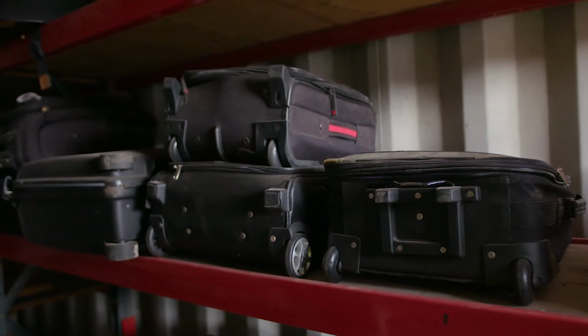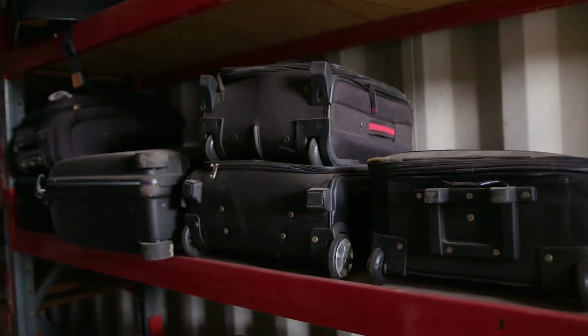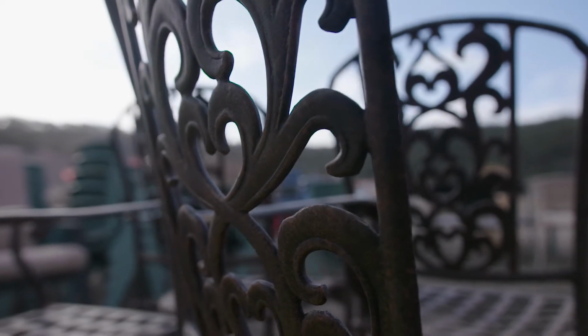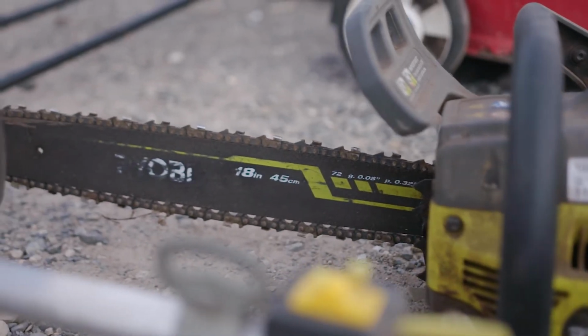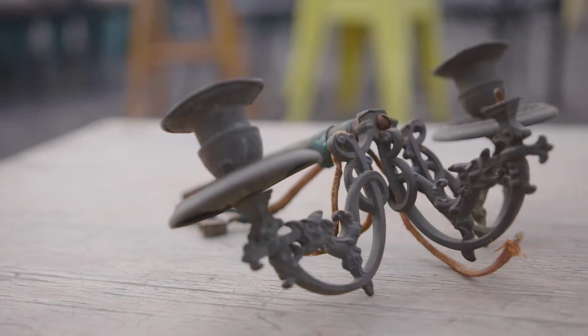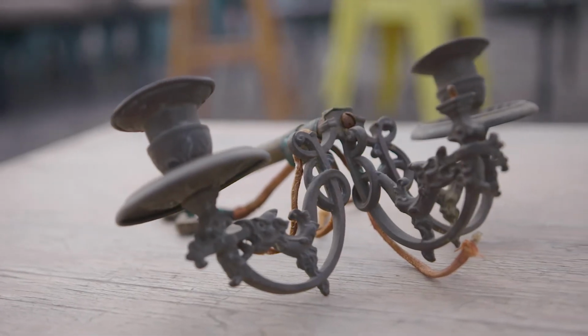It's important to note that items are not accepted for donation or drop-off at the Buyback Centre. The Buyback Centre is open 8am to 4:30pm, Monday, Wednesday, Friday, Saturday and Sunday. We invite you to stop by and see what's available for purchase and reuse.